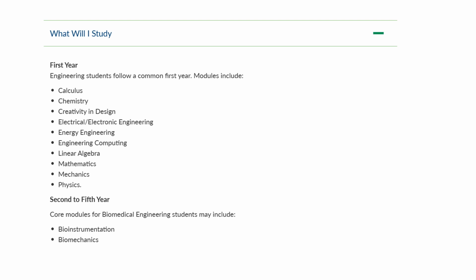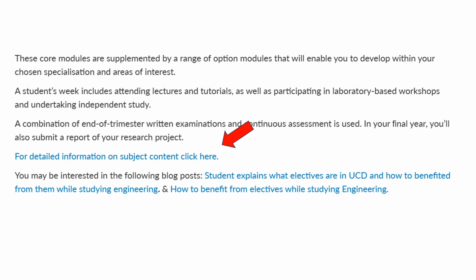Here you will find an overview of the modules covered in each year of the degree course. Students need to read this information first, but most importantly need to scroll down the page until they find another link, which is for detailed information on the subject content, and open this. Also on this page, you can access student blog posts where students explain what electives are in UCD and how to benefit from electives while studying engineering.